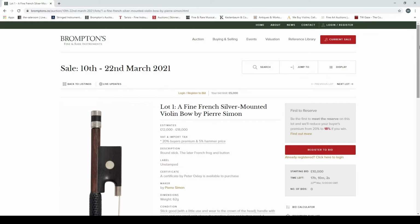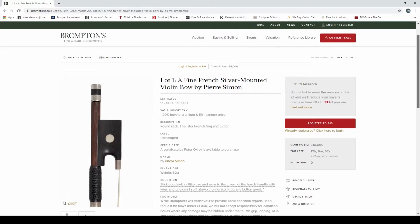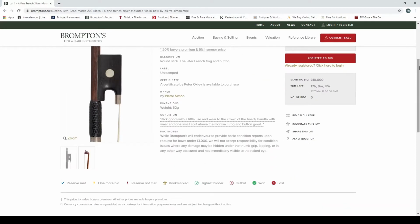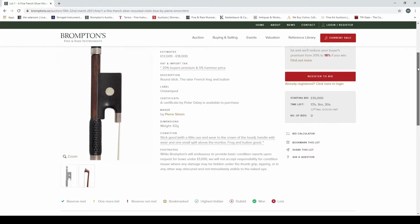So basically you can see here from the specs, buyer's premium is 20%, and 5% of the hammer price. So if you're the first person to bid and you end up winning, you can save a couple of percent there. So it's always worth looking at this, seeing what the final price will be. Look at all of the information.